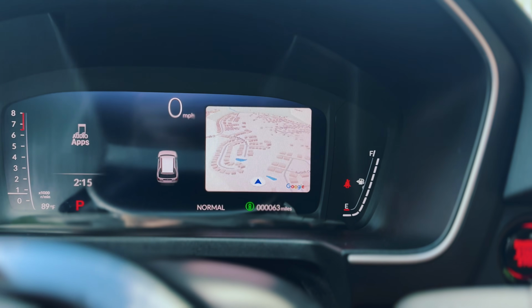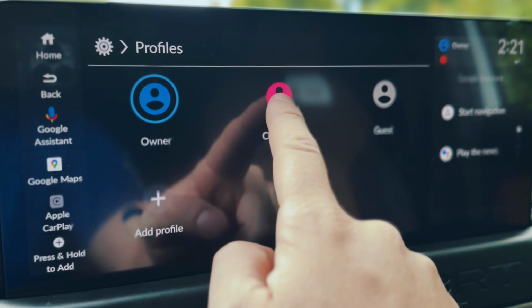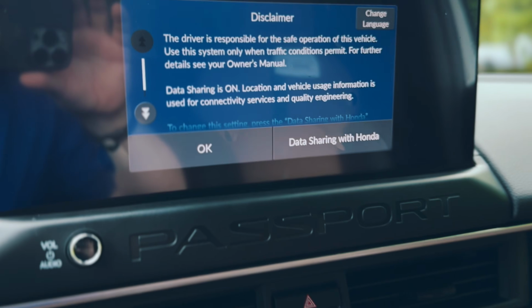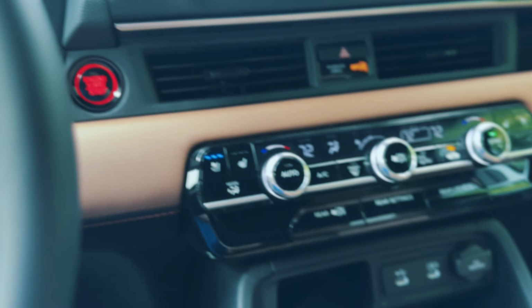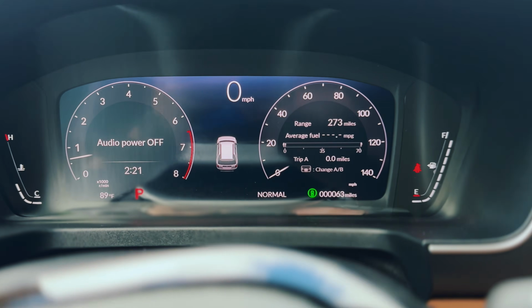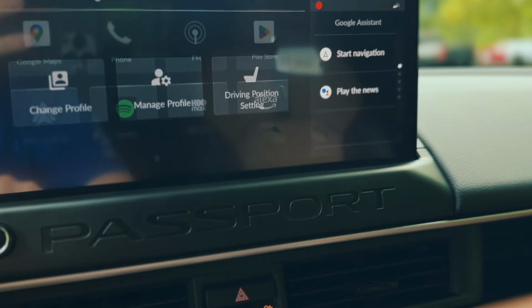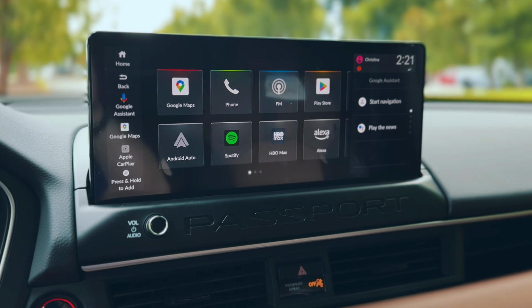on fuel range. When my wife switches to her profile, the seat and side mirrors slide into her position 1, mine moves to 2, and the cabin warms to her preferred temperature. The classy round instrument cluster appears, and whatever she might have left on it, Android Auto pops up right where she likes it, and her go-to streaming apps, HBO Max and Spotify, are front and center.